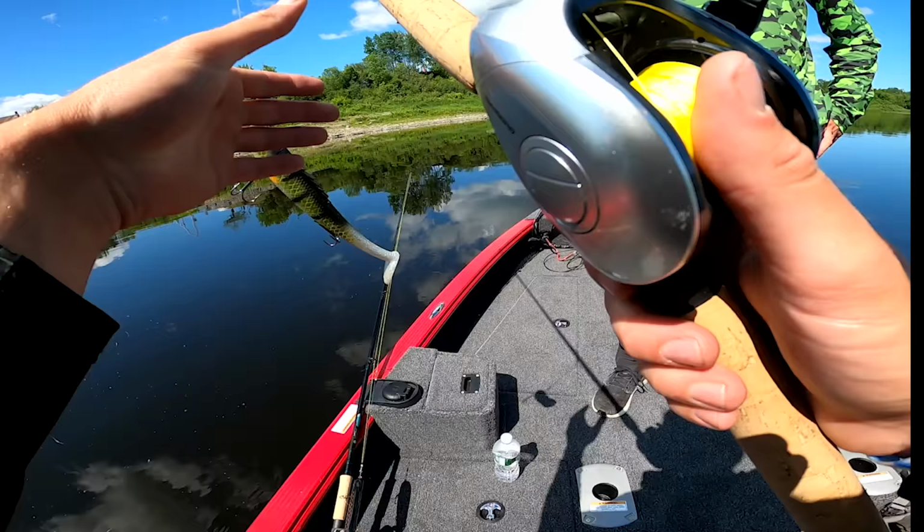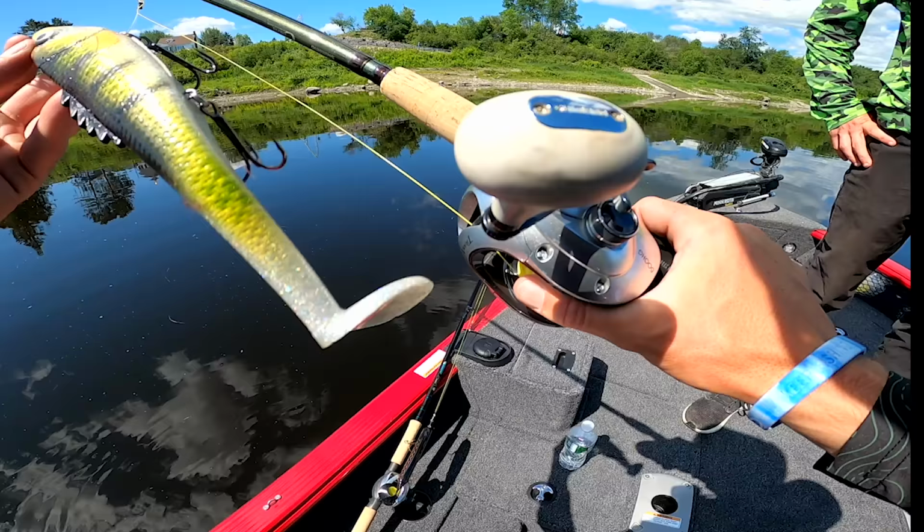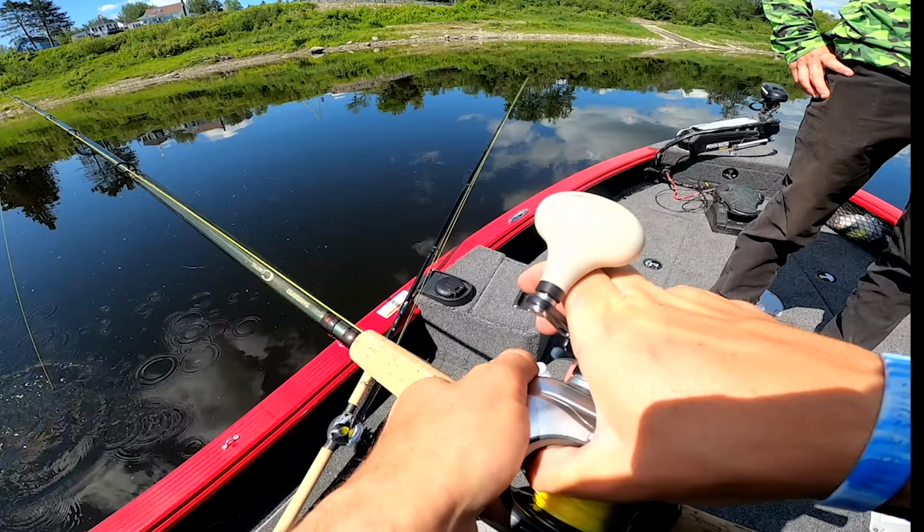First time musky fishing. Potentially first time catching one. Yeah. That's exciting. I only caught two. I'm not very good at this, but let's just pretend like I am. With this.